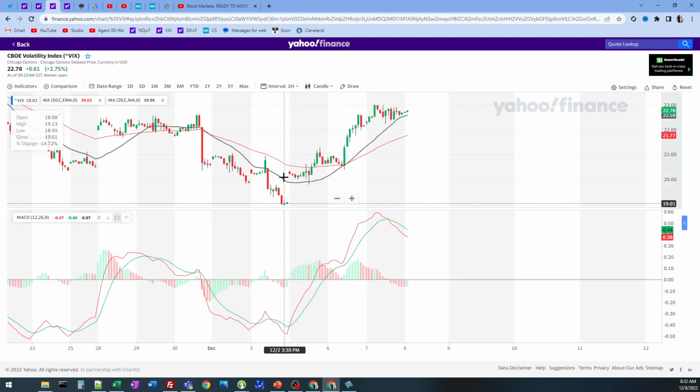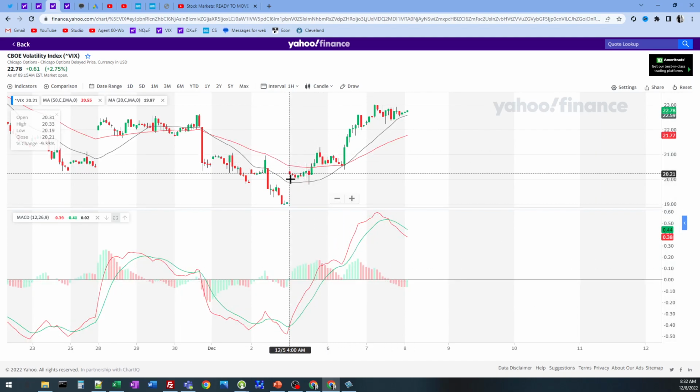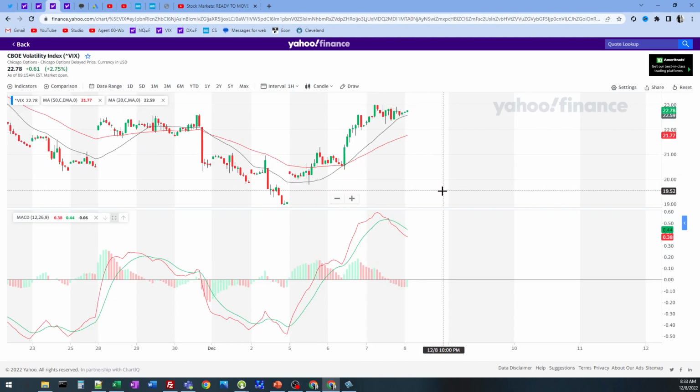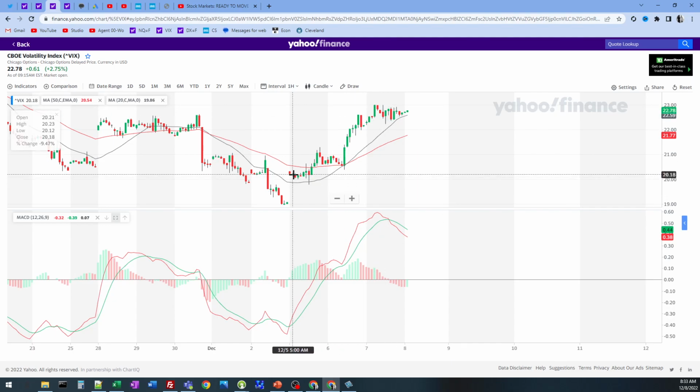And as I said last night, I think this gap, VIX is going to fill that gap. It's going to come back down. When it does, now that I cannot say. It's going to fill that gap. So yeah, I'll just leave it at that. I'm not going to say when it's going to happen. It's not going to happen today. No way. It's not going to fall that fast.